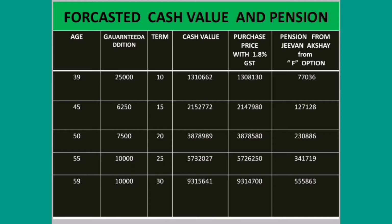Yes, this 1,27,128 is the pension you are going to get if you invest in the present Jeevan Akshay 7 plan with option F, immediate annuity with return of purchase price. Of course, I have assumed the present pension rate only, because nobody can predict the future pension rates or the rates available in the market. So for easy understanding and more clarity, the present interest rates are taken into account.